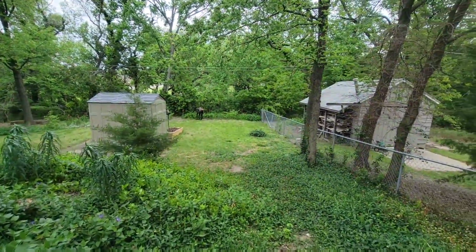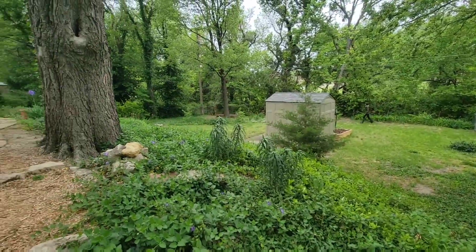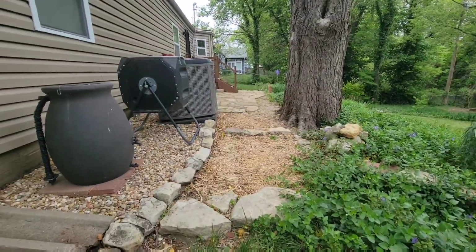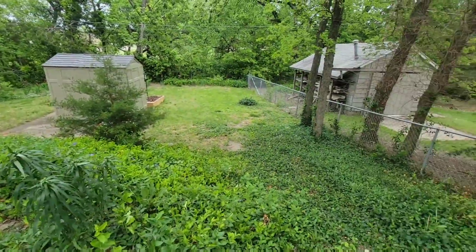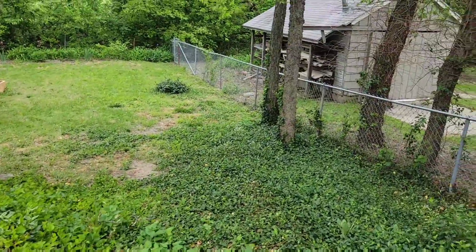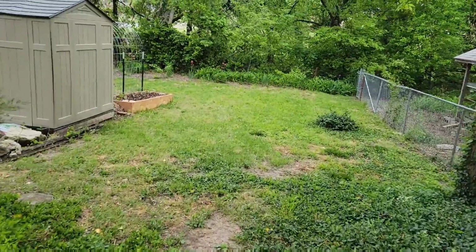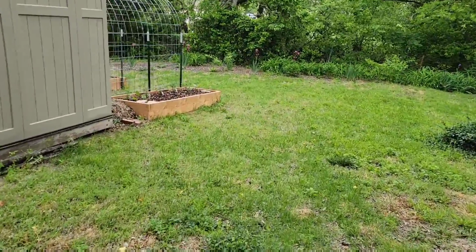And those tall things there on the left are some lilies that will be blooming later this summer. And that's a view of our patio. And we're going to go down the hill here. This is a lot of ground cover. On the right is winter creeper. And you'll see later on the hill there's something else.